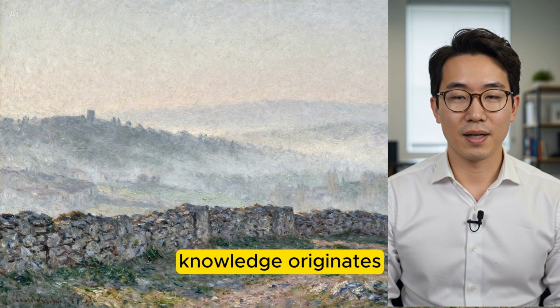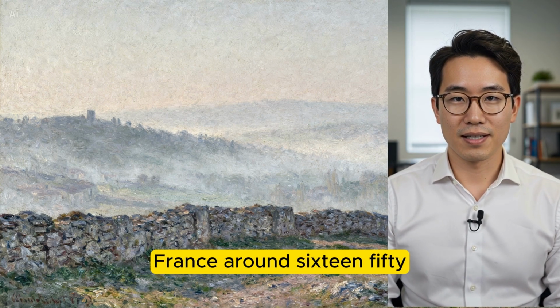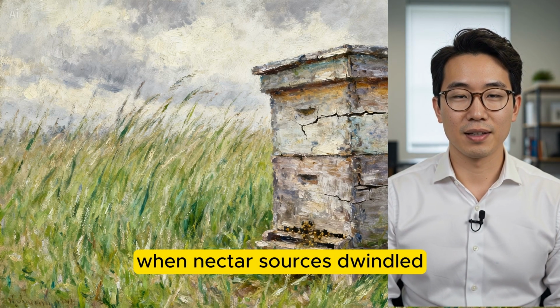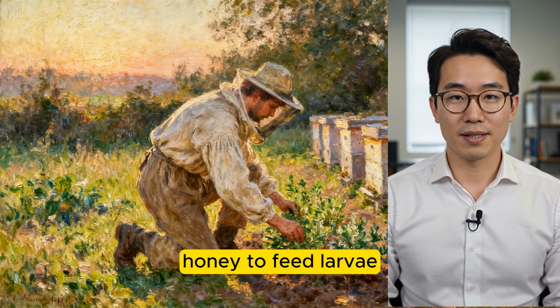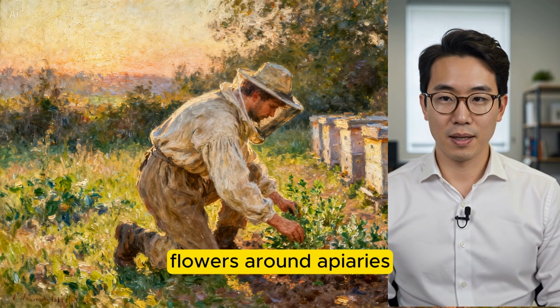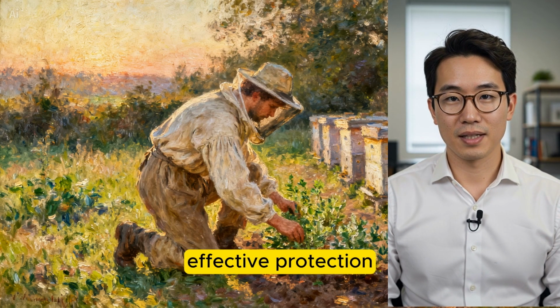To understand where this knowledge originates, travel back to agricultural regions of southern England and northern France around 1650. Beekeepers managing hives for honey and wax production faced relentless wasp predation during late summer when nectar sources dwindled. Wasps raided hives, killing bees and stealing honey to feed larvae. Smoke or physical barriers disrupted bee foraging, so beekeepers experimented with planting specific herbs and flowers around apiaries, discovering that these natural buffers provided effective protection.